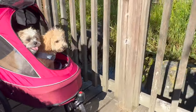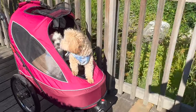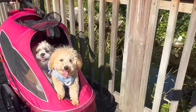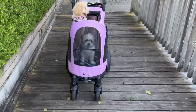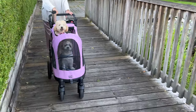Petique's front is very low. It dips down quite a bit. So you really have to strap them in. If you're in a crowded area, you have to really watch out that the dogs don't jump in or jump out. Pet Gear is the opposite. Nothing is open except the top. And Kiku is utilizing that.